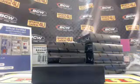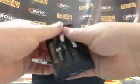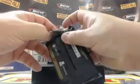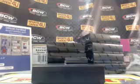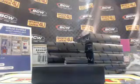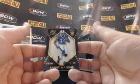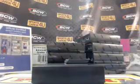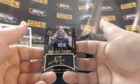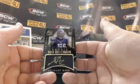175/199 Colts, Andrew Luck. /20/99 Titans, Nate Washington. /75/199 Bills rookie, Sammy Watkins. /12/25 Rookie black gold autograph for the Vikings, Anthony Barr.